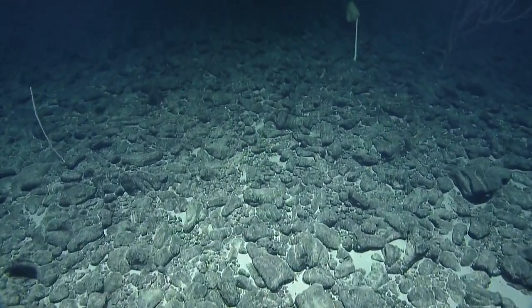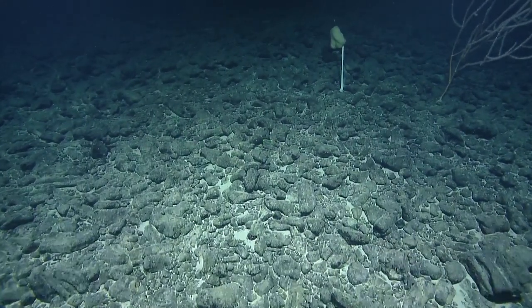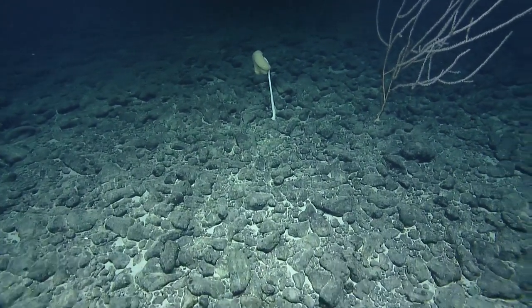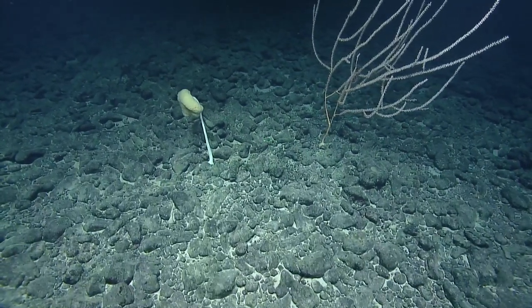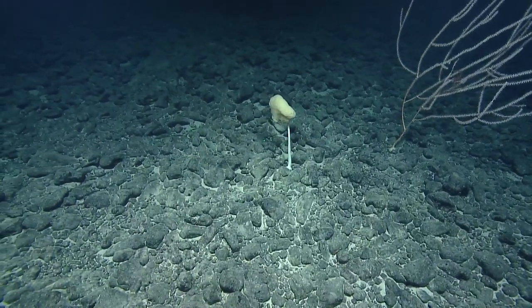So is that a black coral you said? The one on the screen, yeah. That's one of the best images I've seen because the polyps are almost translucent and you can see right through to the skeleton. Yeah, it almost looks gelatinous. It is very, very fragile when you handle those.